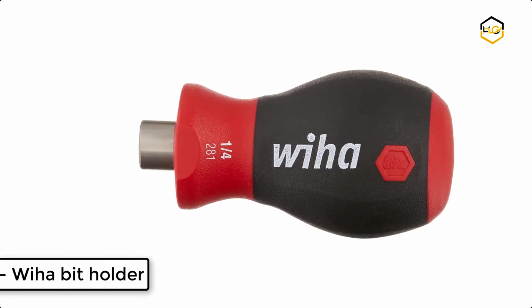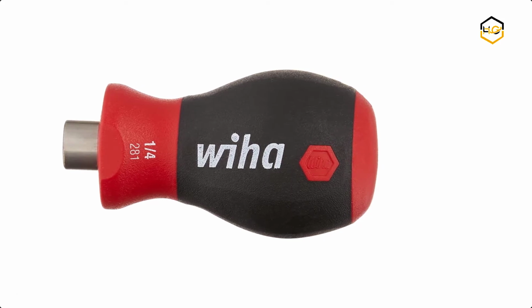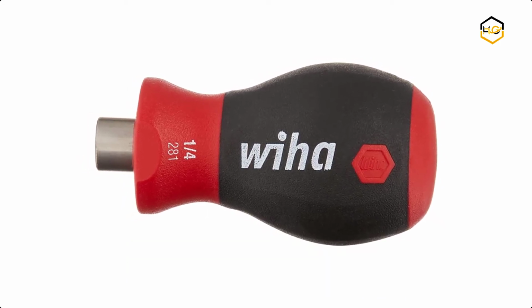At number 4 we have WIHA bit holder. WIHA 28103 magnetic 1/4 inch bit holder with WIHA soft finish stubby handle for working in confined spaces. It comes in stainless steel with a strong magnet.